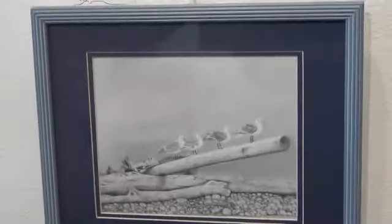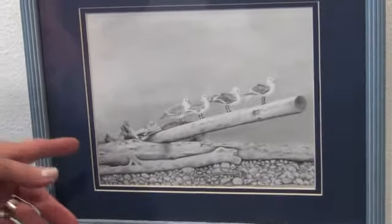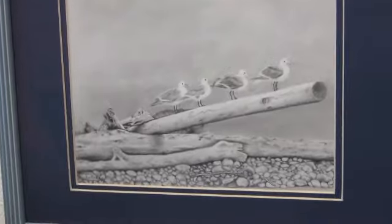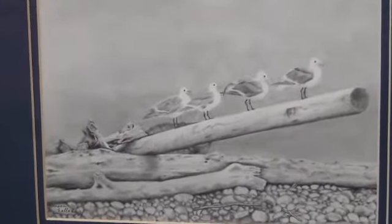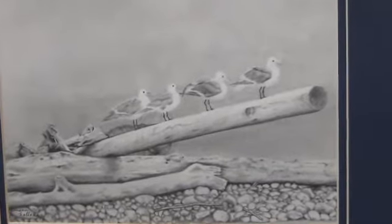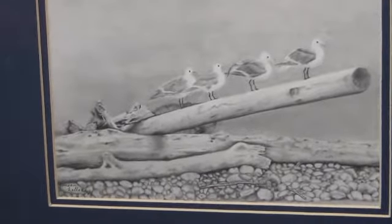Now, that one is cute right there. That is so cute. Look at that. And she has a great sense of humor. It's all pencil. And again, you would take it for a photo. Oh, people, you have to come in and see these.